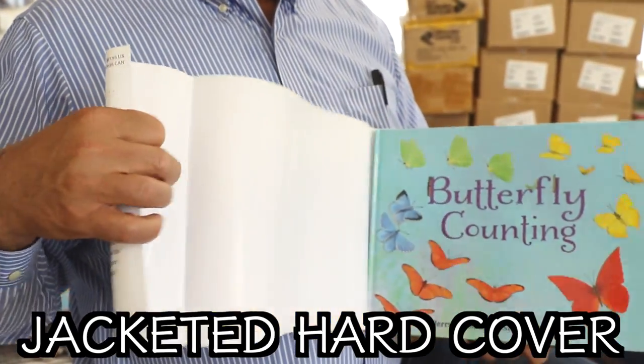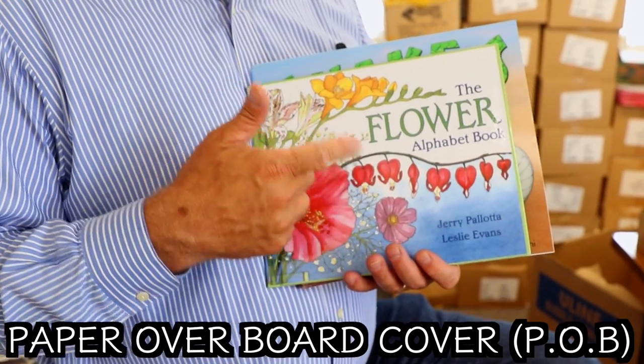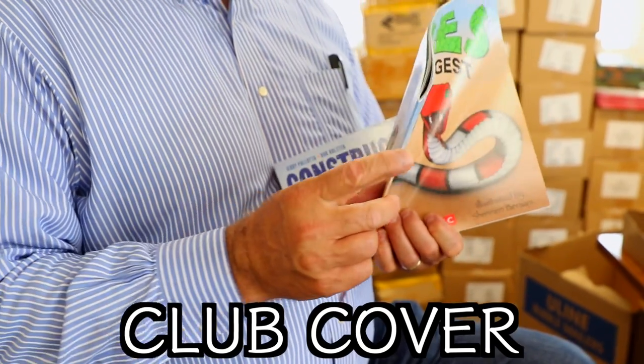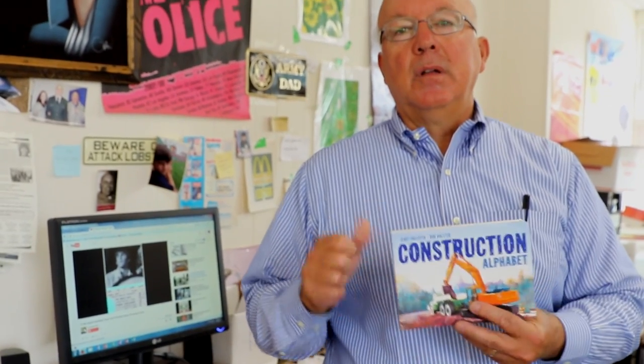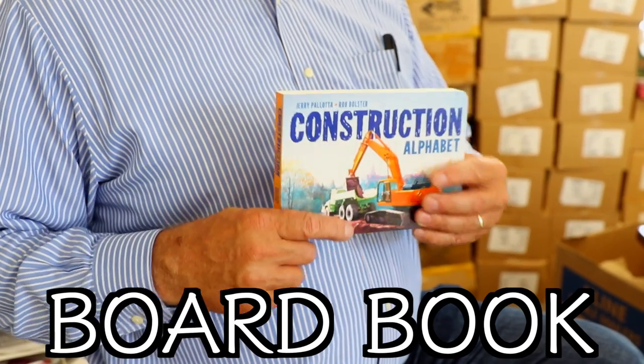See the jacket? Here's a hardcover without a jacket called a POB, paper over board. Here's a club book where this staple, it's sort of skinnier. And then here's a board book, you know, like a baby board book. So you learned your different covers.